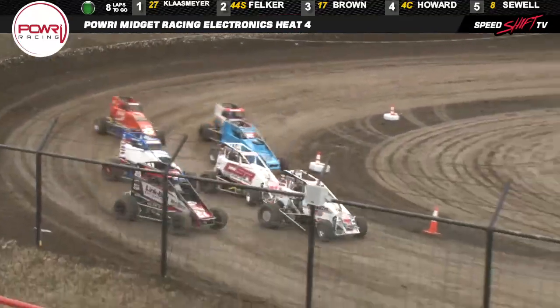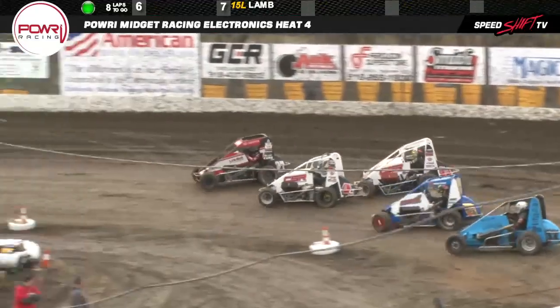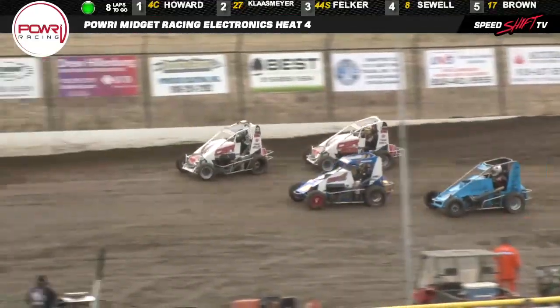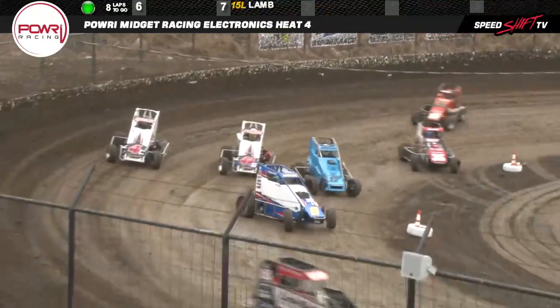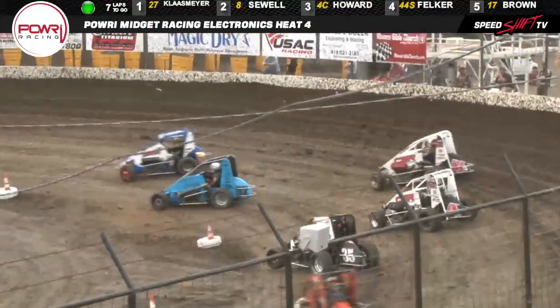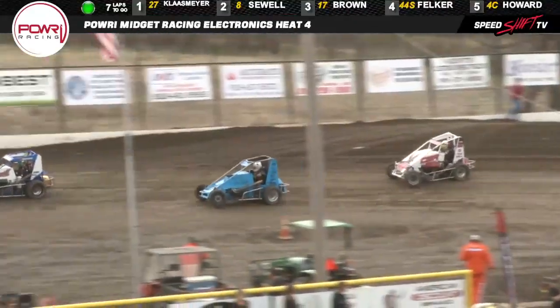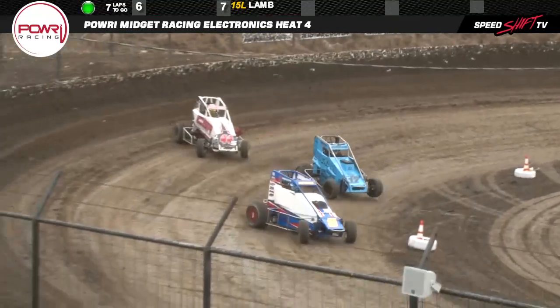Green flag coming out. Klossmeyer, the one to watch in this one, the number 27 car, quickly to work to the outside and hang on to it. Felker ran into a roadblock in the 44S car. Looked like he was going to drive into the number 2 spot. He's got the number 4 position as he slices his way around, however. The 4C car dropping back through the field for Luke Howard, as Klossmeyer shows the way, Sewell running second on the field.